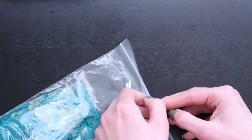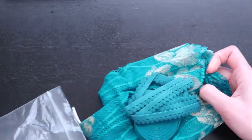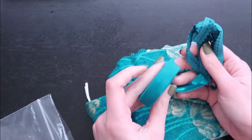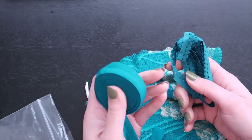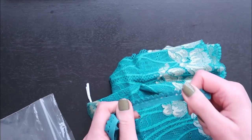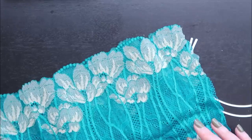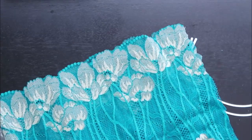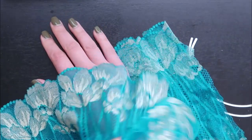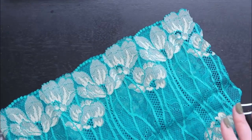And same deal, this one came from AliExpress as well, and I do have some elastics to go with it. So I got some fold over elastic, which is gonna make some underwear, and then some decorative pico edged elastic. Again, I have 2 meters of this, and it is quite wide, so I'm definitely going to be able to make underwear and a bra out of it, maybe even a long line bra.